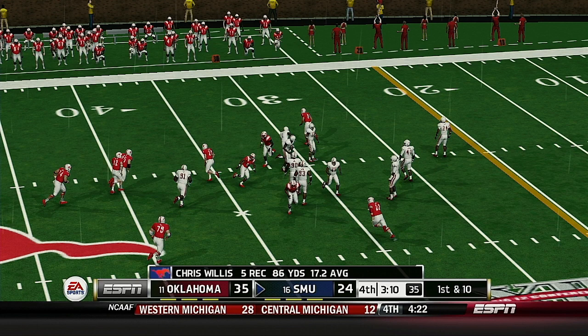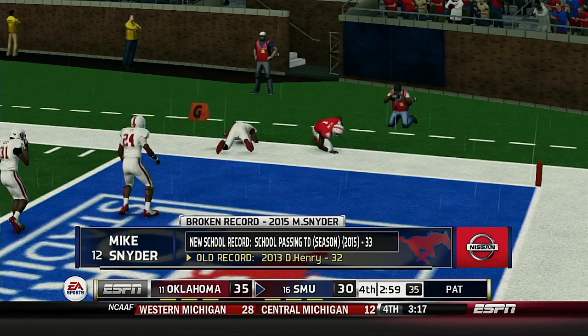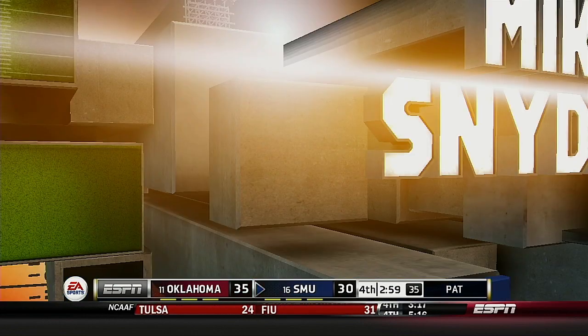He's looking for 6. Throws, and he's got a man. Touchdown. Well, they're going to try for the 2-point conversion. Less than 3 minutes in the game. Caught it, and the conversion is good.